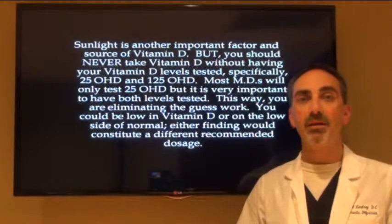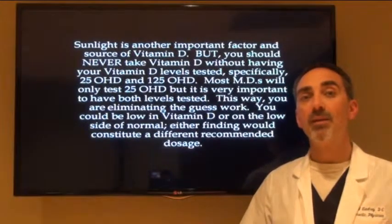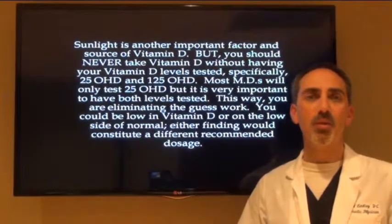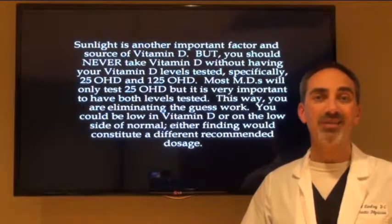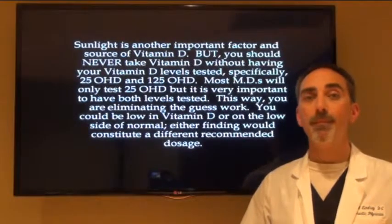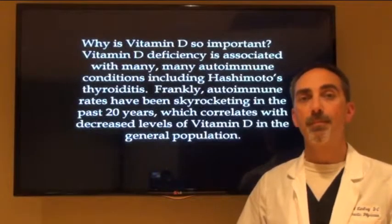but you should never take vitamin D without having your vitamin D levels tested. Specifically, 25 OHD and 125 OHD. Most MDs will only test 25 OHD, but it's very important to have both levels tested. This way, you are eliminating the guesswork. You could be low in vitamin D or on the low side of normal. Either finding would constitute a different recommended dosage.